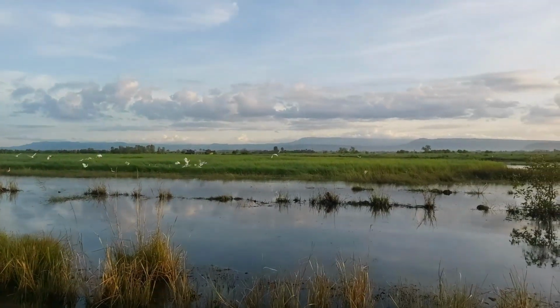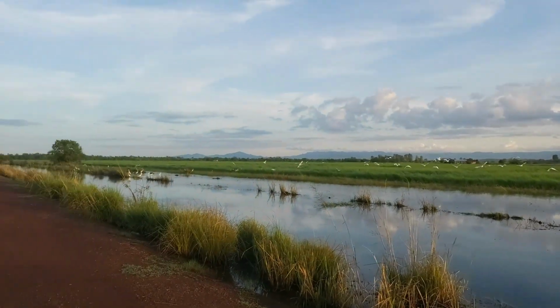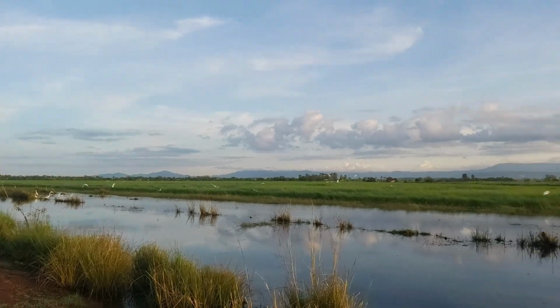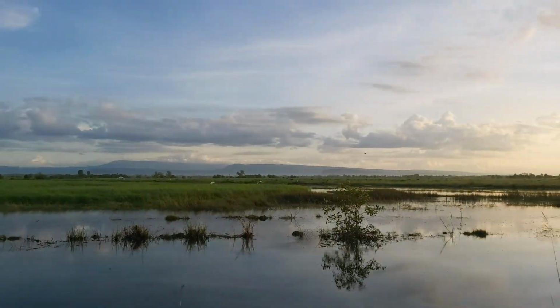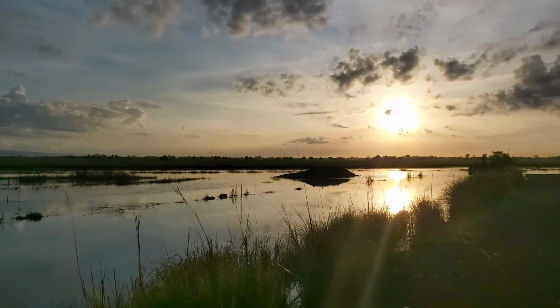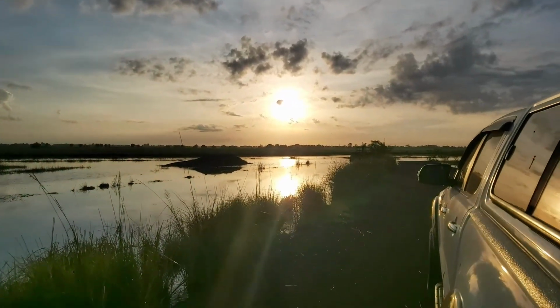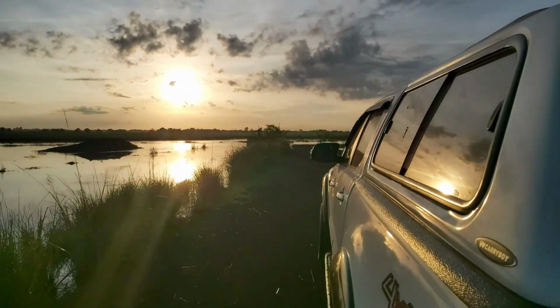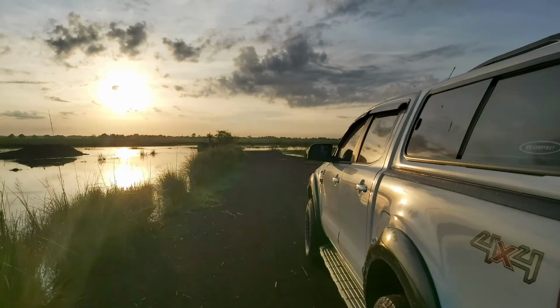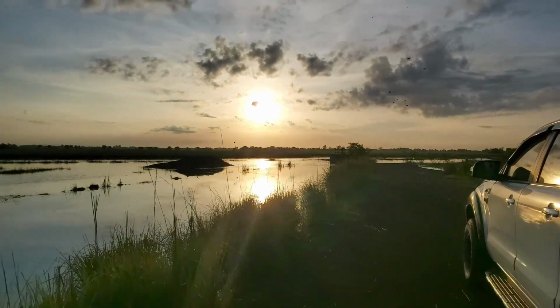Well, it's 6:30 in the morning. We're back at Pak-Phli, and what a wonderful morning. Just look at that sunrise. Listen carefully and you can hear the striated grass bird, a real icon of Pak-Phli. Rightio, let's find some birds.